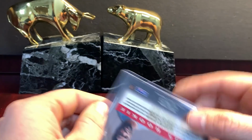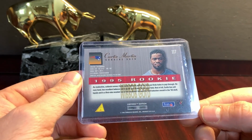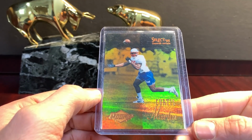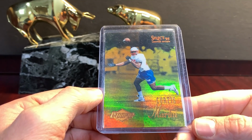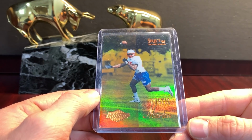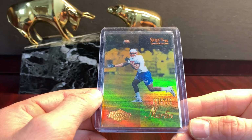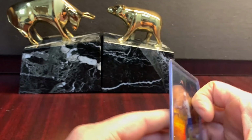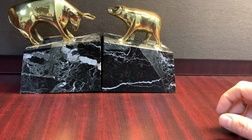I think the Martin is worth less than the Terrell Davis, which, you know, in the hobby, which player had the better career? You could argue Davis because of the Super Bowls, but if you're talking about stats, Martin played a lot longer and definitely compiled. So he's still top 5, I think, all time in rushing yards. That's a cool photo too on the Select Certified Mirror Gold.